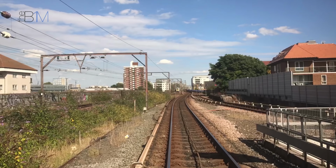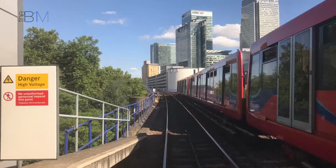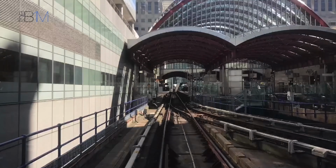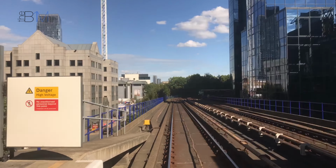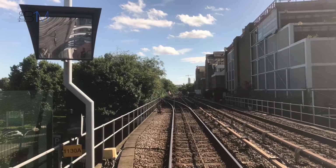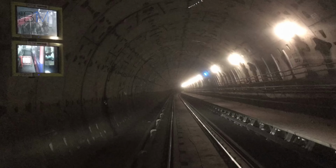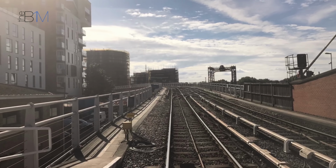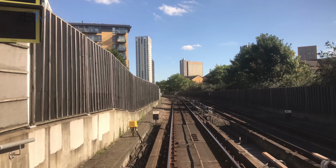To allow the DLR to pass under the Thames, its route had to be realigned. This meant the demolition and rebuilding of both Mudchute and Island Gardens stations, with Island Gardens being reconstructed completely underground. The 4.2 kilometre extension opened ahead of schedule on the 3rd of December 1999, adding a further 5 stations to the network and taking the DLR south of the river for the first time.